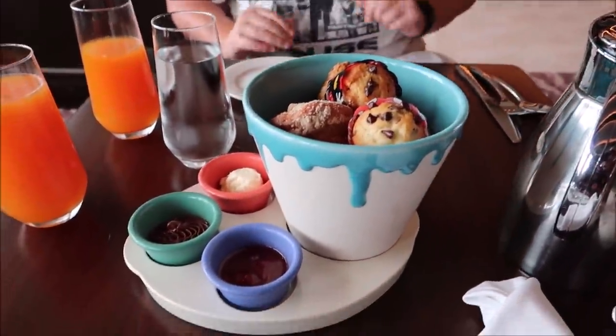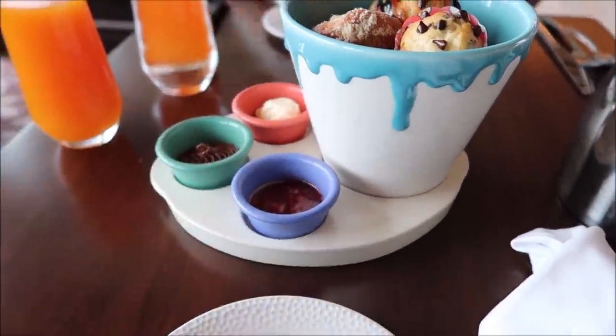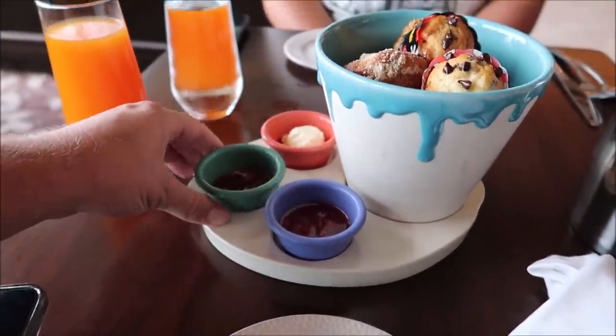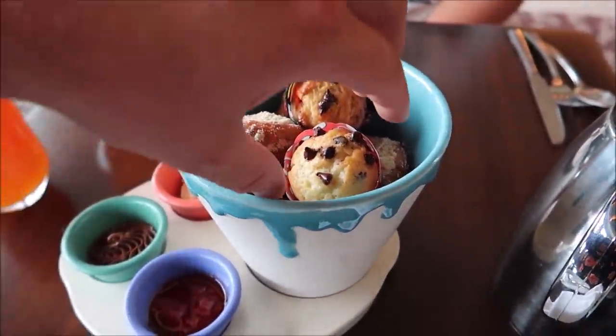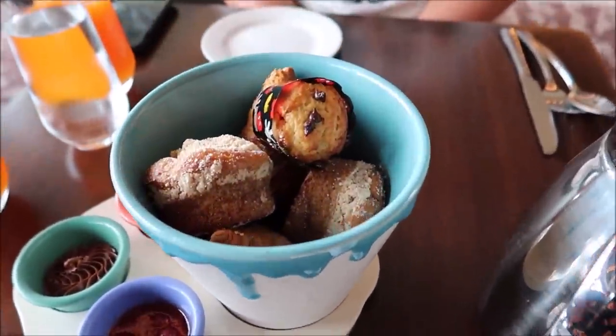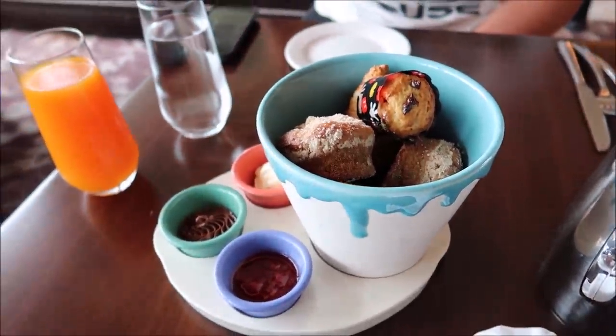Here are the pastries. Looks like you got some jelly or jam or raspberry compote, some Nutella, hazelnut, some butter, and then look at all these things in here. They look so delicious. I'm going to move this out of the way so I can see what else we got in there. Oh, they all look good. I think there's two each, so we'll have enough for each. One each.